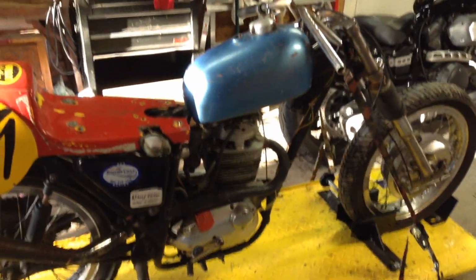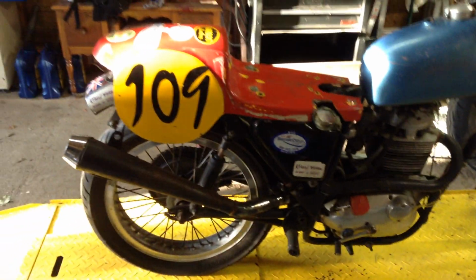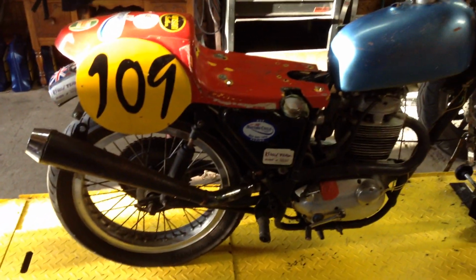My plan is to turn it into some sort of a land speed racing bike that I can try and run down at Loring, Maine this coming year or the next year with some help with my friends. And this is day one.